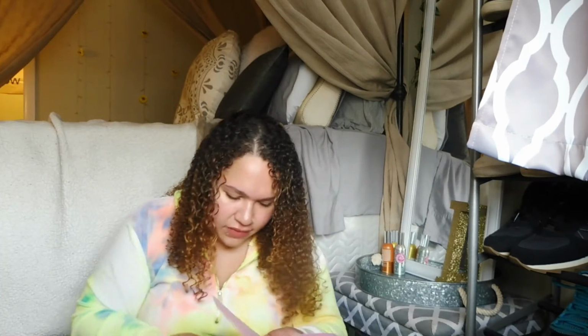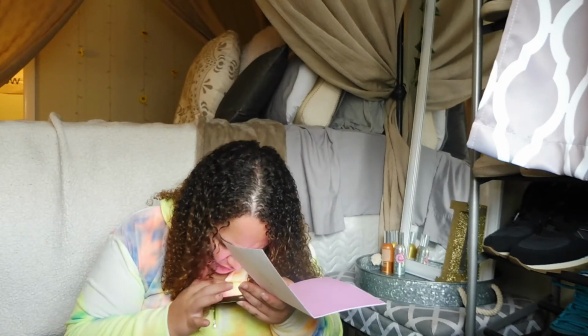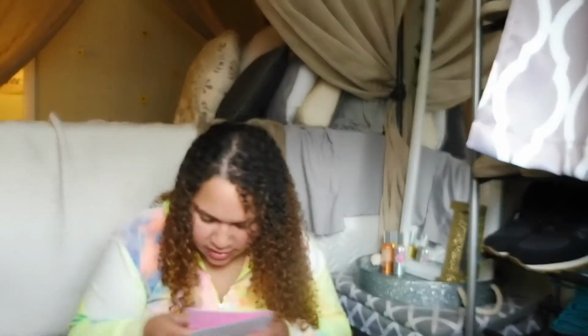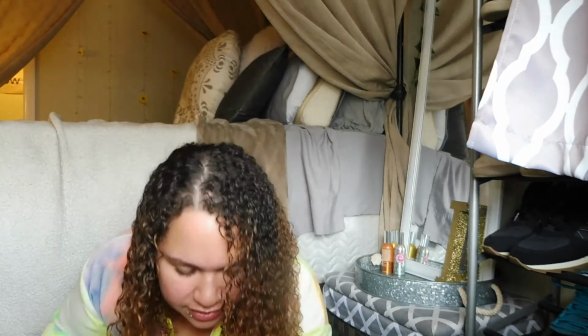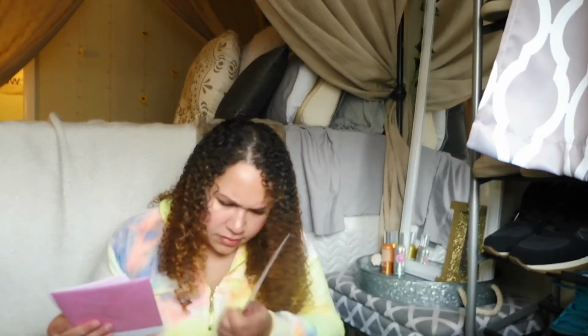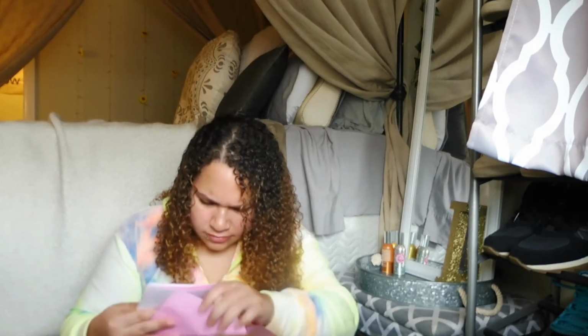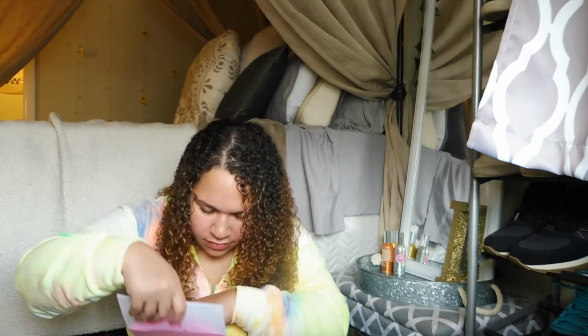What does that say? I can't read it. It's white on pink writing. Have a fantastical birthday. It's literally, I'm so confused. This is definitely a card. I don't understand. Okay, well, I can give someone a really nice birthday card, I guess. I don't really know what's going on.